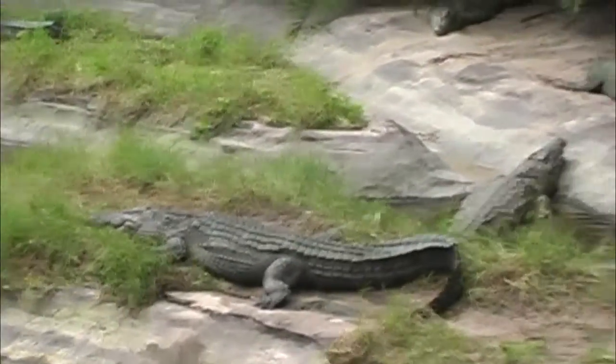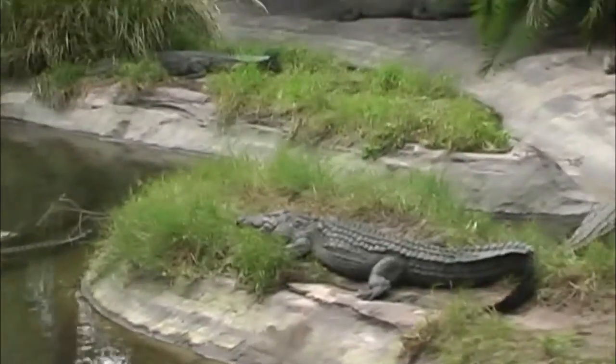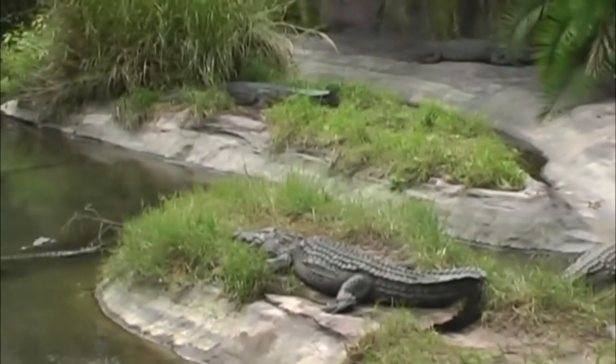See us too. Now these are Nile crocodiles, everyone. We don't want to mess around with them. They have a closing jaw pressure of 1,200 pounds per square inch, and they are much larger than the American alligator.